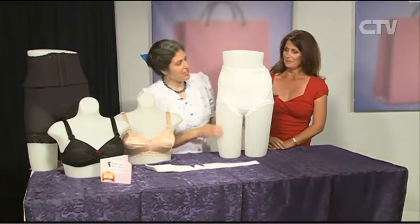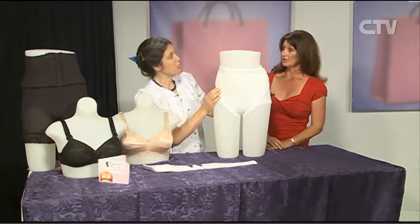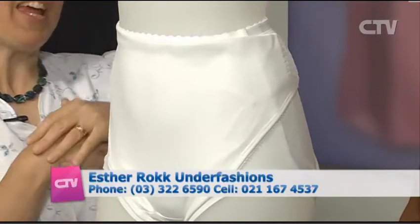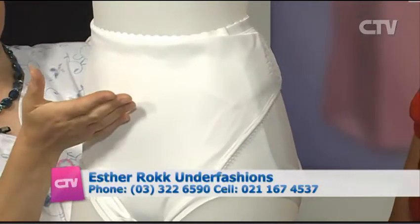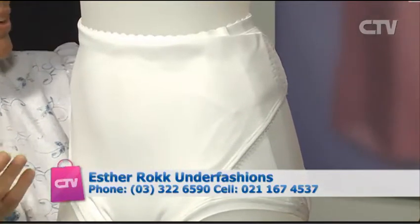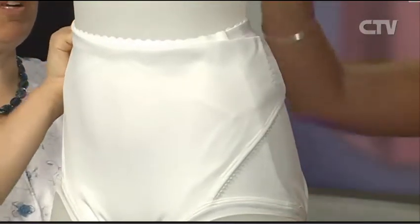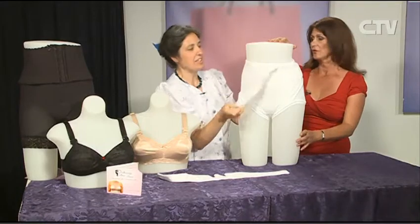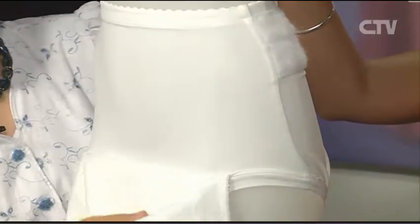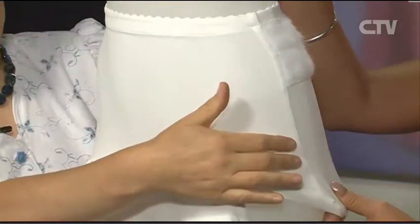Yes, well, these are specifically for ladies who have had abdominal surgery, have a hernia, just had a baby, anything to do with the abdomen. Might have bladder pressure there because of things like prolapses. And those who even just want a little bit of shaping and flattening of the tummy area. These are immensely comfortable and provide instant relief.